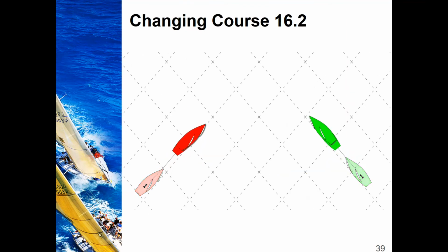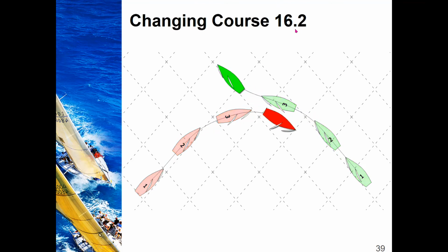Okay, let's take a look at another scenario. This is 16.2. Remember that big wordy thing? This is referred to as the no hunting rule. So if red on port is making room, giving room, you're not allowed to come down and drive her down even further.